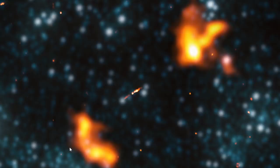The plumes are slowly growing larger and they're actually moving away from the galaxy, and so this galaxy is going to remain the largest galaxy simply by growing bigger and bigger. Although obviously at some point both of these plumes will most likely dissipate and become part of the intergalactic medium.